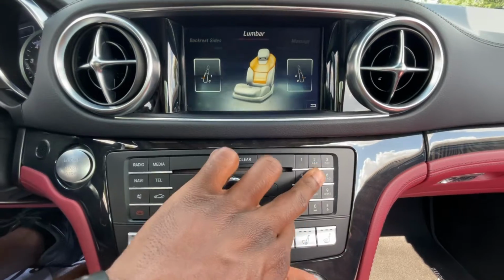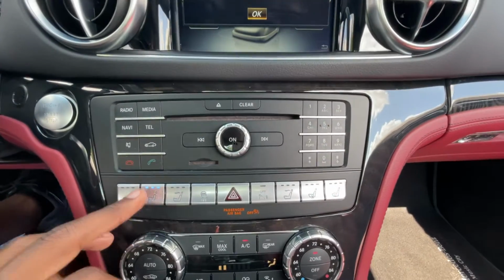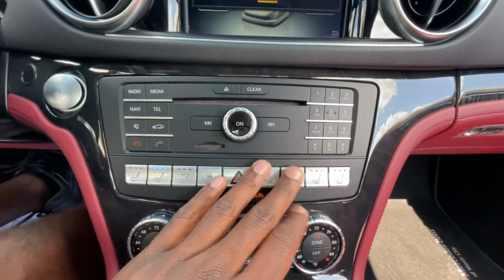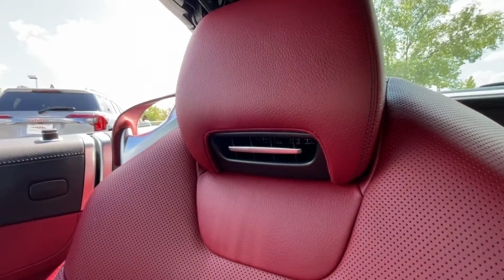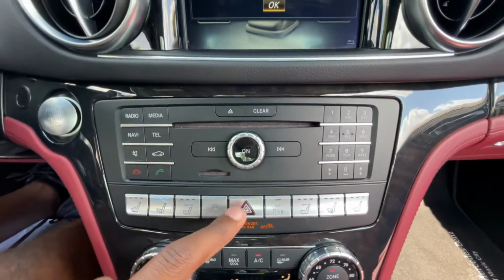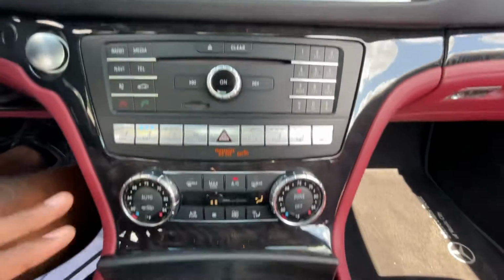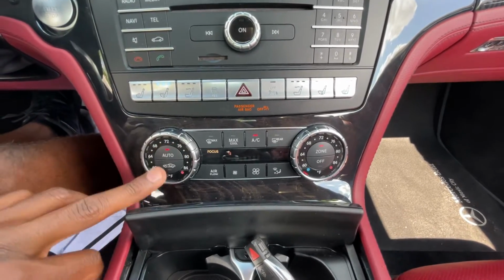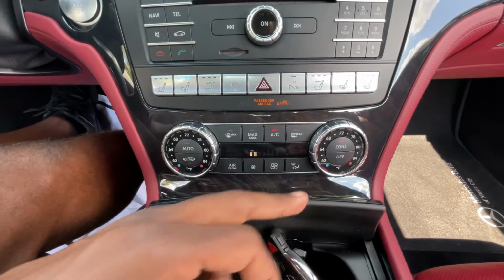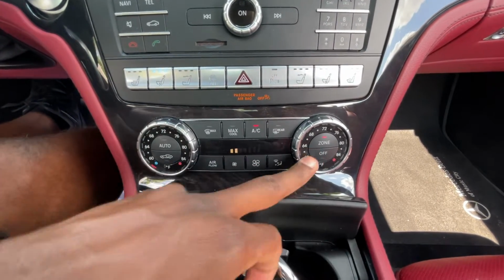Bluetooth controls, and then 3-stage heated cooled seats. You have ventilation, I should say heat ventilation from the headrest there if you want to keep your neck warm. Parking sensors, traction control, hazards. Dual zone automatic climate controls, auto modes there. And then toggle that dual zone there. Cut the whole system off there.